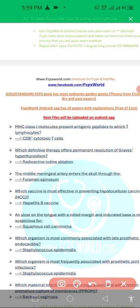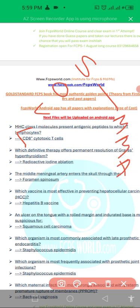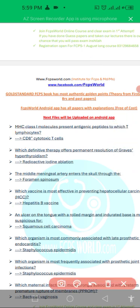There are different openings of the skull: spinosum, ovale, lucidum, and rotundum. Through the foramen spinosum, the middle meningeal artery passes. So this is very important to memorize. Next one is which vaccine is most effective in preventing hepatocellular carcinoma? That is the hepatitis B vaccine, which is very effective.